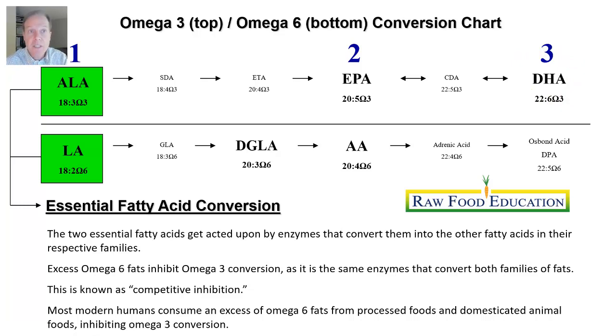And that's where they come in and say you need fish oil, or that's where vegan salespeople come in and say you need to take our algae oil. The good news is, and this is one area that I have clinical experience in, I've measured a lot of my patients who base their diet on fruits and vegetables, and I have found that the conversion rates are much better than the typical population eating processed foods. And that is really good news. So that's one of the benefits of having a balanced fatty acid profile.